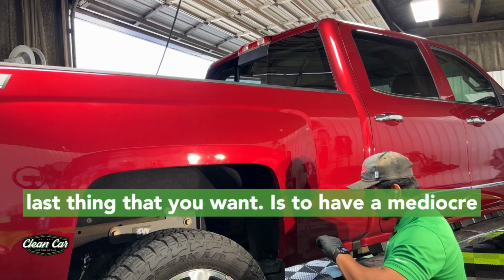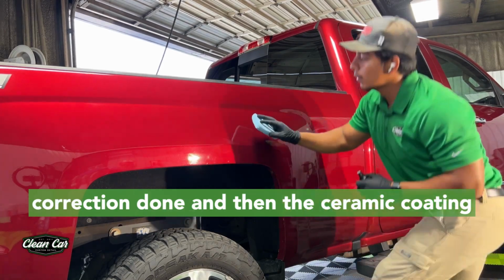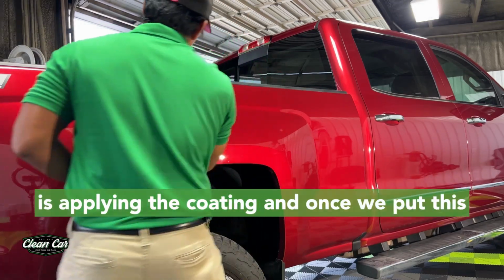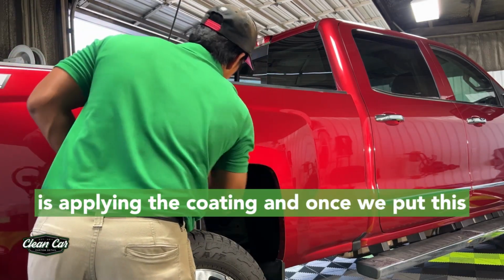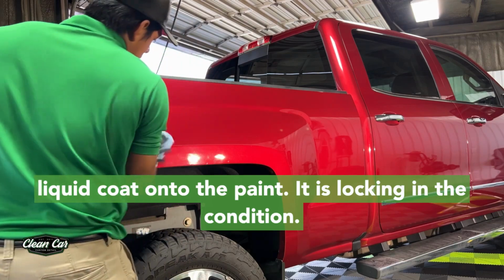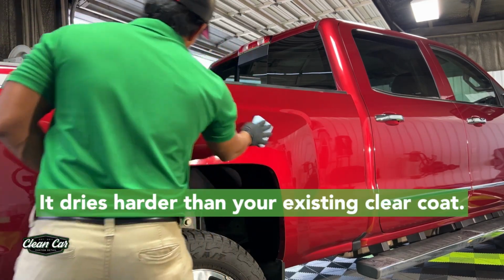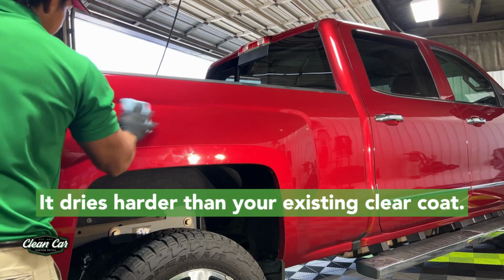because the very last thing that you want is to have a mediocre correction done and then the ceramic coating put on top of that. As you can see here, our technician is applying the coating, and once we put this liquid coat onto the paint, it is locking in the condition. It dries harder than your existing clear coat.